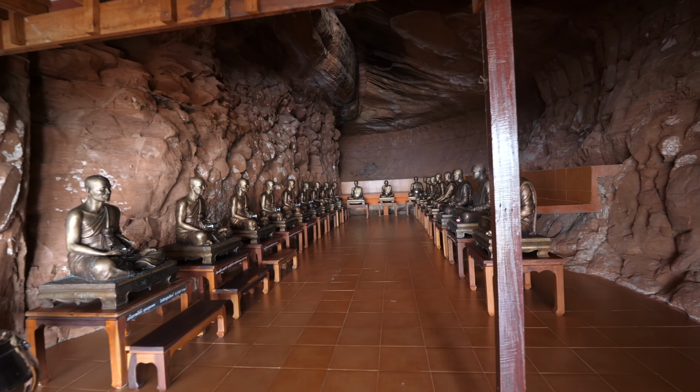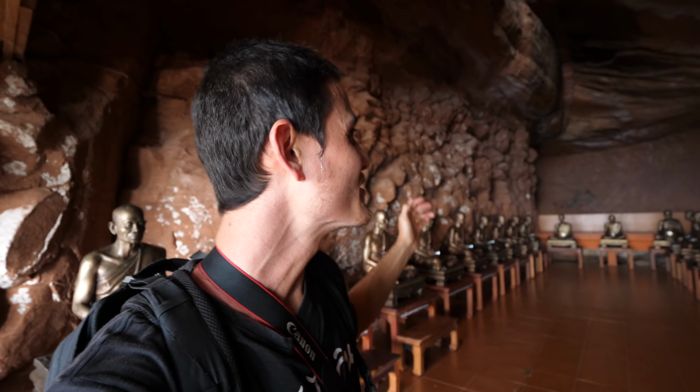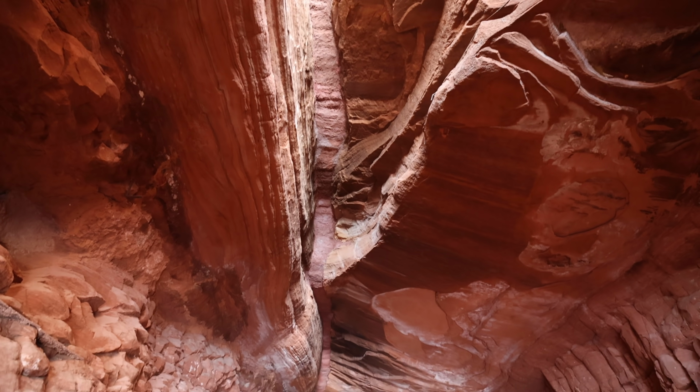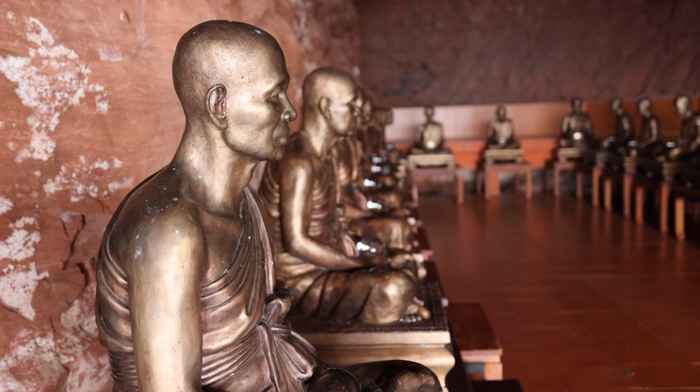And this is the first cave indoor shrine section that I'm coming to. Within a cave, you feel that cool breeze. And I believe that this is one of the most prominent things that you can see from the land, the facade of this cave temple.